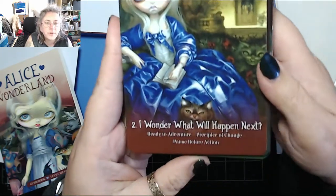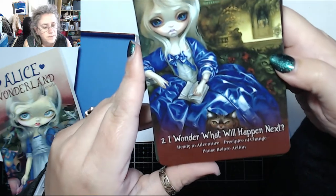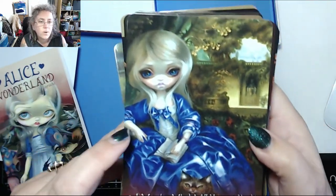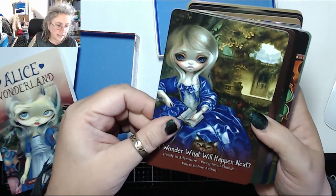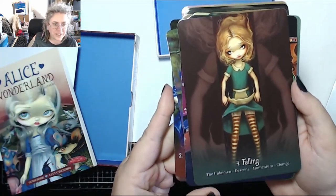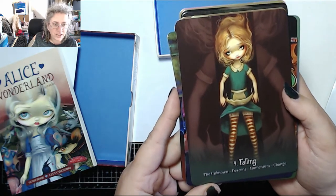Two, I wonder what will happen next. Ready to adventure, precipice of change and pause before action. I like that she's in quite Victorian style clothing there. Three, falling. Look how pissed off she looks. The unknown, descent, momentum and change.